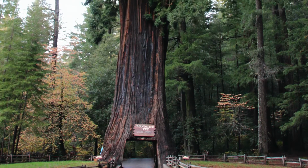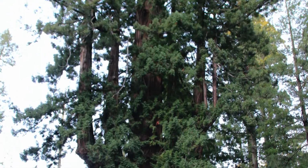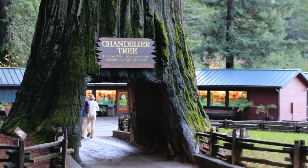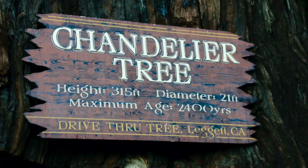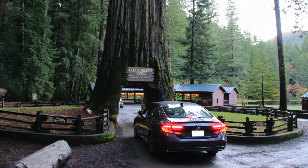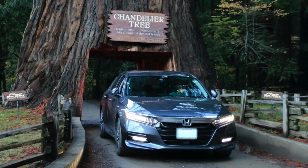This was the first roadside attraction we came across, a tree you can drive through, an attraction designed specifically for cars, built to get drivers to stop and spend some money. It was added in 1937 and still serves its original purpose today. We did exactly what travelers over the last 85 years had done, pulled off, paid the fee, drove through the tree, and kept on going.